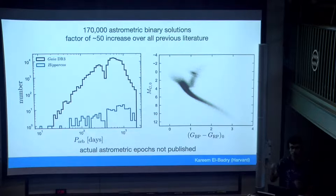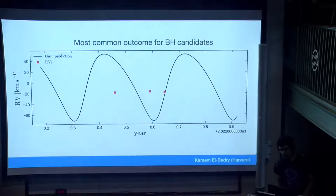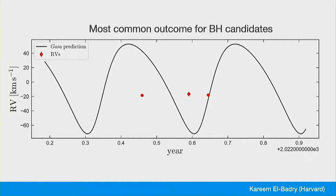One of the difficulties is that Gaia doesn't actually publish the individual astrometric measurements from different epochs. They just publish their fit to the ellipse. To convince ourselves that a source is real, we have to go do follow-up to get our own data. So I won't talk too much about how I decide exactly which objects to follow up. The short answer is you want to follow up a lot of them. In most cases, when you select things that look like they have black hole mass companions, you find something that looks like this. So the Gaia solution predicts that the radial velocity should be varying a lot, and you get some actual measured RVs, and they don't match the solution.